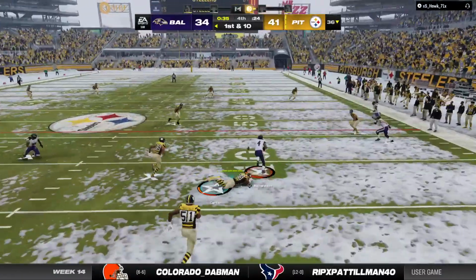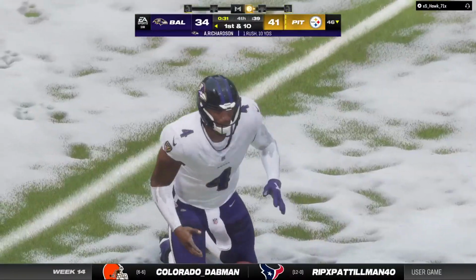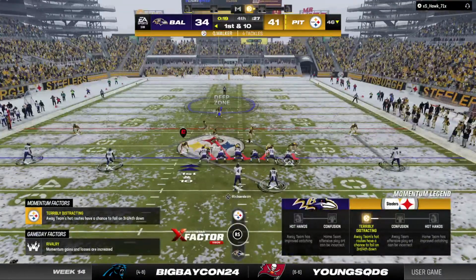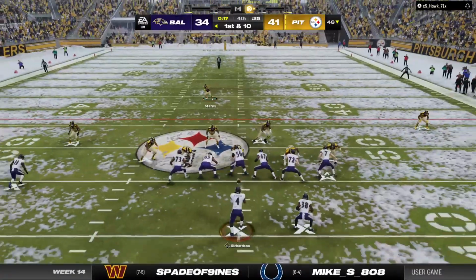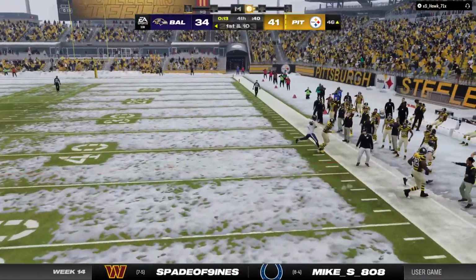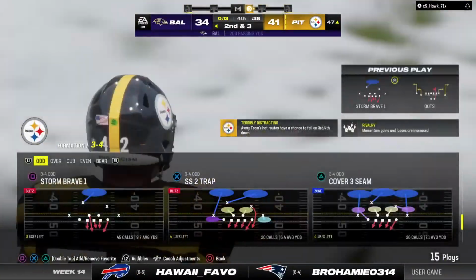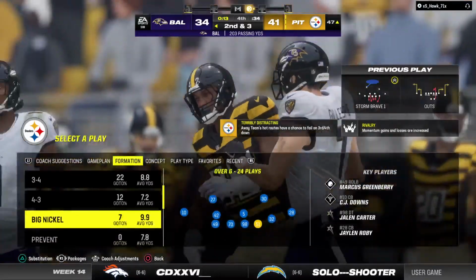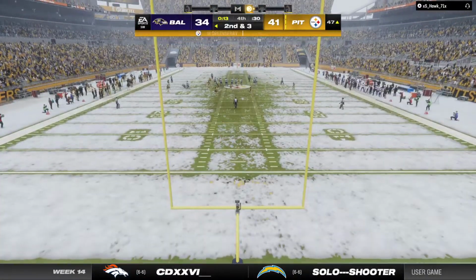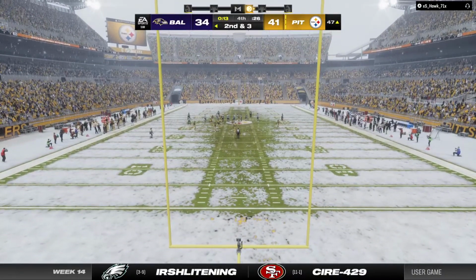Escaping the pressure right, and able to get this one across the 45 before he's brought down. Here's 1st down. Now Richardson, and he will find his man on the outside. He's able to take it across midfield before going out of bounds. That's certainly one way to beat the blitz. Get it out of your hands quickly and get it to the big fella. Very effective. Saw the pressure, got rid of it, and the completion ensued.